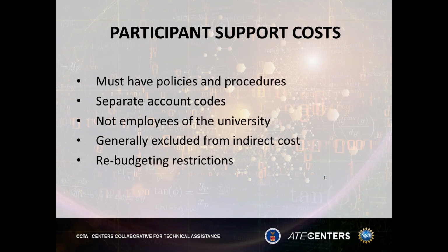So participant support costs. Participant support costs is a unique line item category for NSF. These costs are really geared toward the student. I just came from a site visit where the institution actually put additional costs for, say, travel for an employee of the institution under participant support. You can't be an employee of the university or college and put it under participant support.